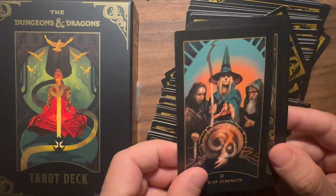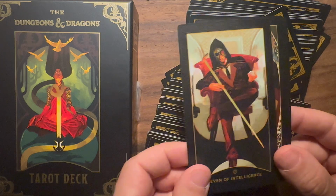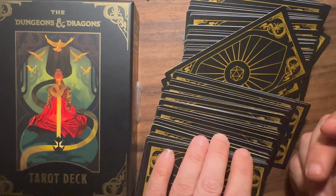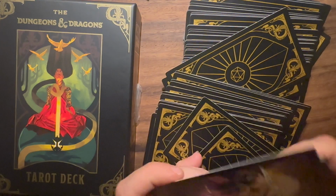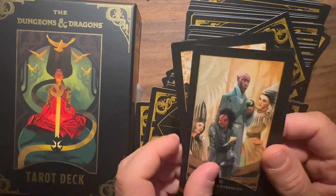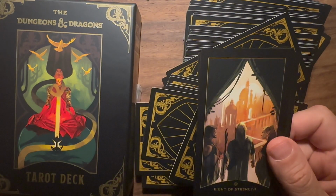This is the 5 of strength. This is the 9 of intelligence, the 7 of intelligence. But they are pretty cool images. I haven't been able to connect with this deck at all, you guys. And I don't know, honestly, if I'm going to be able to connect with this. I will try, and that's why I put it on this list. But it looks kind of like it's going to be one of those decks that I think eventually I will sort of give up on. But I haven't given up on it yet, so let's hope that I connect with it.